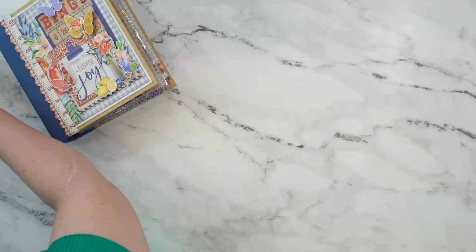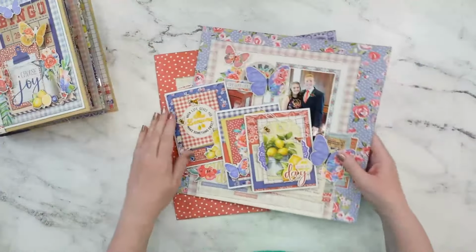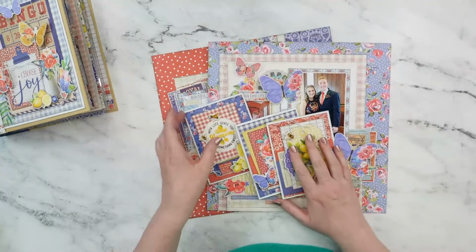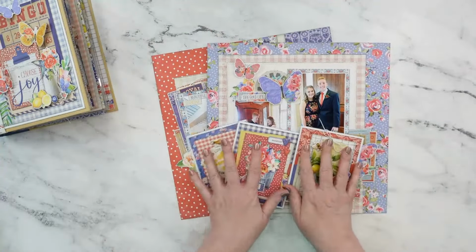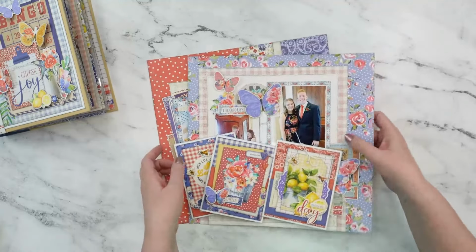A lot of times we purchase a collection, we create a couple of projects with it, and then we run out of steam. So the idea with Simple Stories Online is to help you keep creating all month long. And this is just a quick look at the bonus projects that we will be creating.